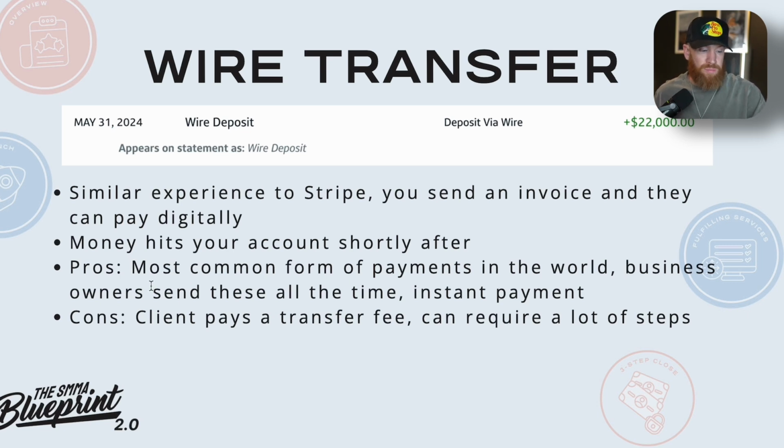It's really, really simple. One of the cons though is that the client does pay a transfer fee. So if your retainer is only like $1,000, the transfer fee, depending on the bank, can be like $25 or $50. So they might want to have something that they don't have to pay the fee for, like Stripe or sending you a paper check.